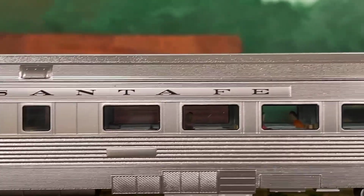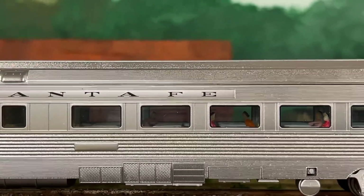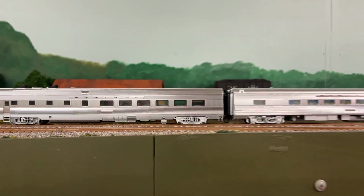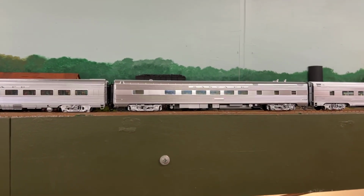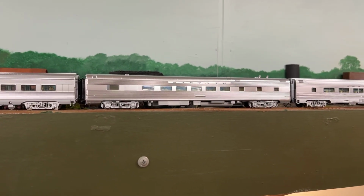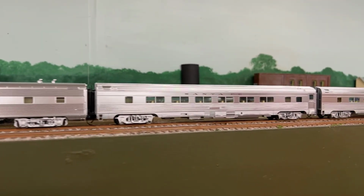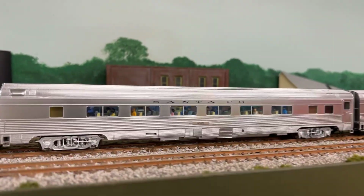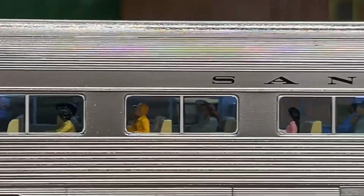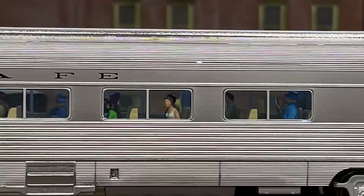So these were two amenities that they put a lot of emphasis on for the traveling public that was not going in a sleeper. It was just strictly coach. And then we had all the coach cars, beautiful cars.